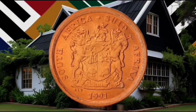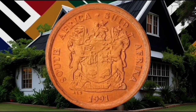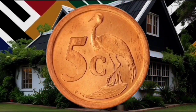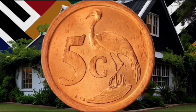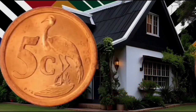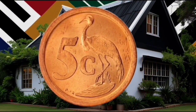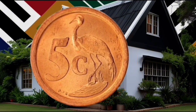Collectors often look for coins with no scratches, strong edges, and sharp detail in both the obverse and reverse. If your 1991 South African 5-cent coin has these qualities, it may be significantly more valuable than a worn or damaged piece. The coin has become particularly desirable among international collectors. African coins are underrepresented in global numismatic circles, which adds to their allure.